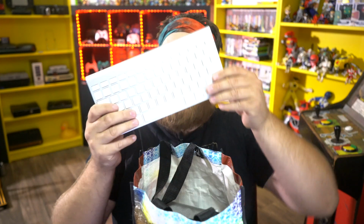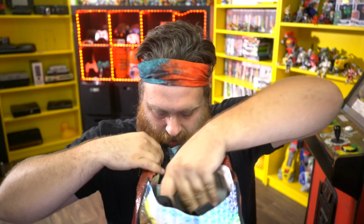Let's go through some of the non-gaming stuff. An Apple keyboard, wireless Apple keyboard. I already have one, but one of the keys is kind of loose and it's getting dirty and getting old, and this one is just fresh, nice and clean. So I'm just gonna switch out the one I have with it.